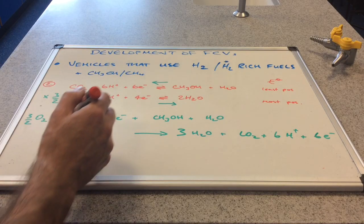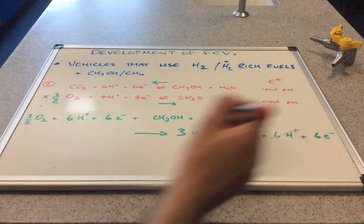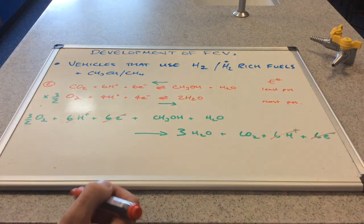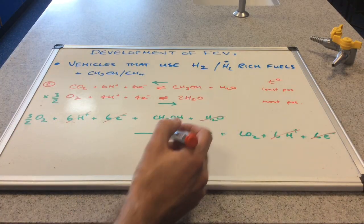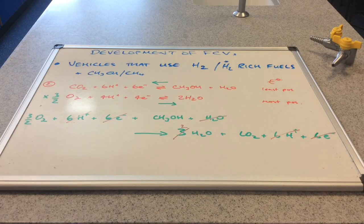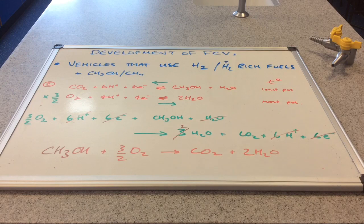and so the 6H pluses can disappear, as can the 6 electrons, and we've got 1 water there, and we're left with 2 waters there. And you can see that's going to give us this equation here.